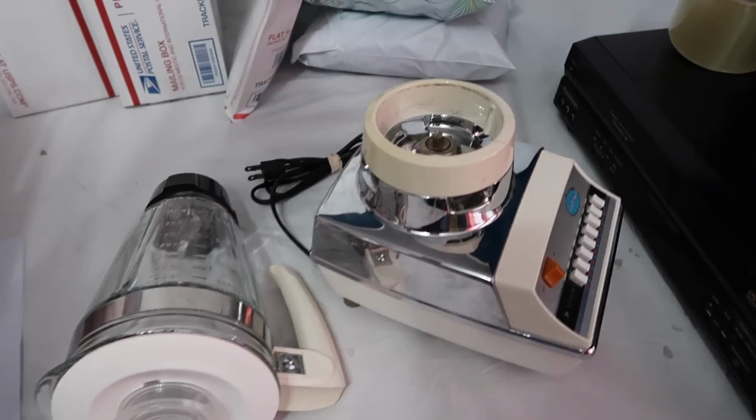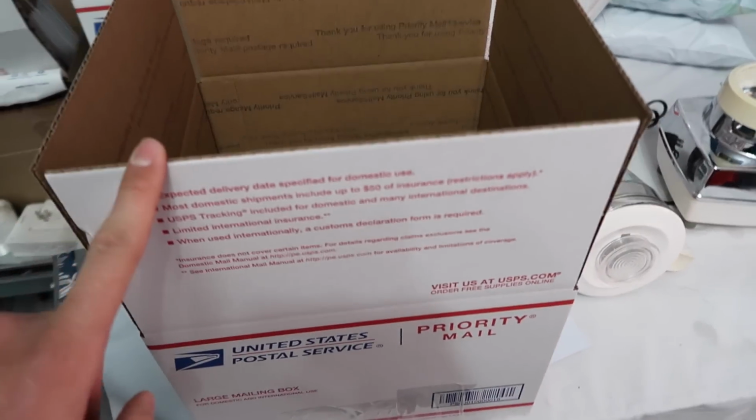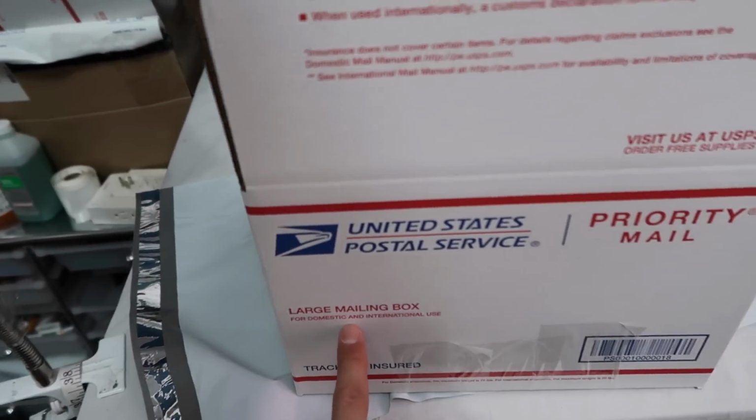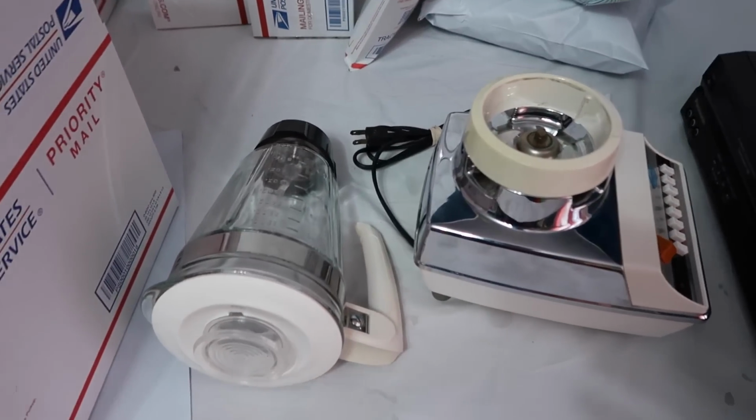What we'll do is just bubble wrap them relatively well, and just use this again, this 12 by 12 by 8 USPS priority mail large mailing box. Let me bubble wrap this, fit it in here, used craft paper to make sure that there's no space, and tape it up. It's a pretty simple thing to pack, especially once you've done them a couple of times.